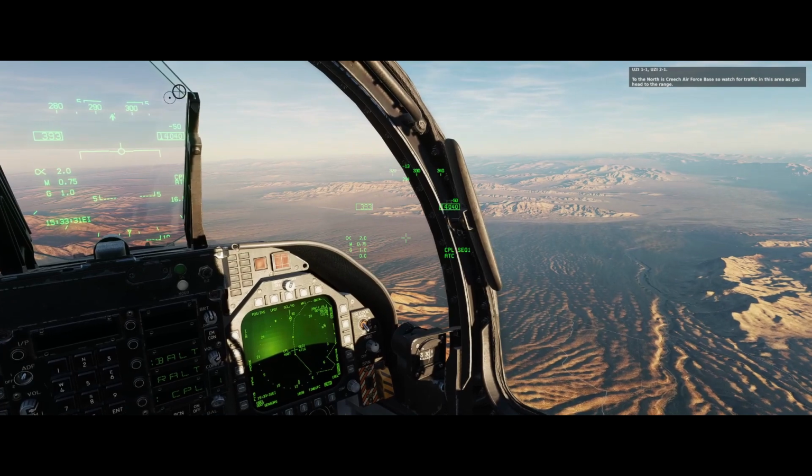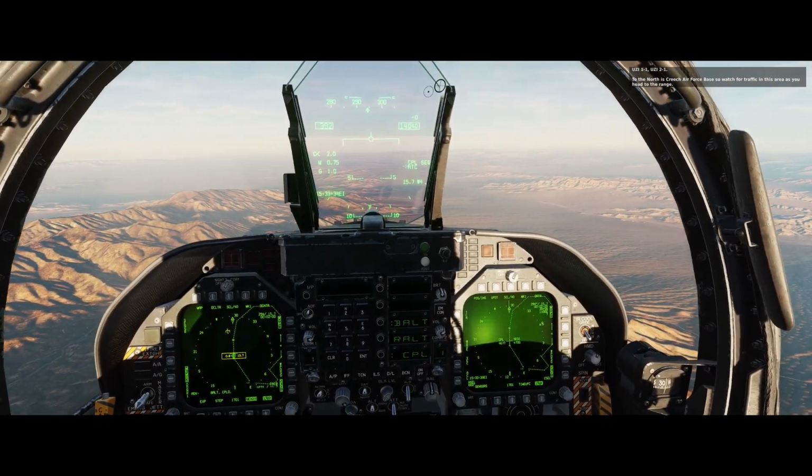Uzi 11, Uzi 21. To the north is Creech Air Force Base, so watch for traffic in this area as you head to the range.